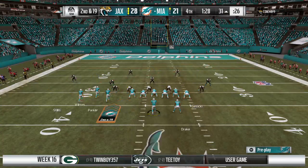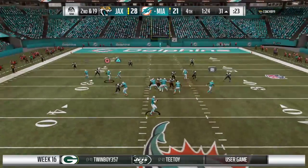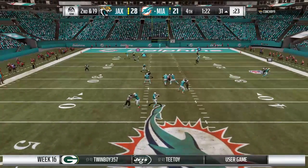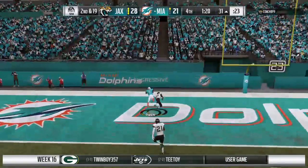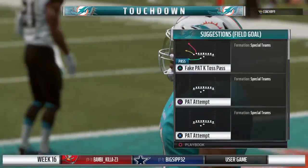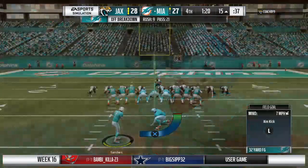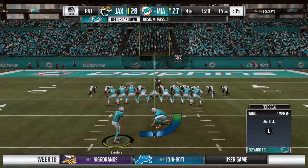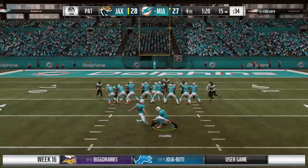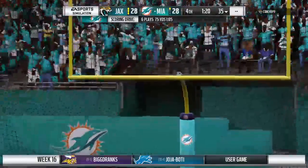Got three. Three down. Hey, 20. Back to throw. He's going to let it fly. And this is caught by Parker for a Miami touchdown. Devontae Parker with his 2nd touchdown of the game and 5th on the year. And the Dolphins are an extra point away from tying up this football game.